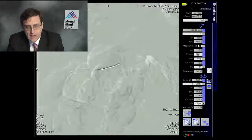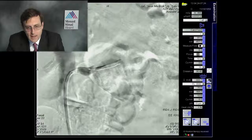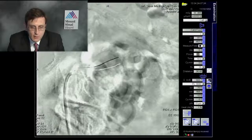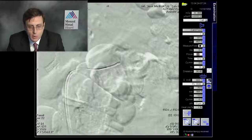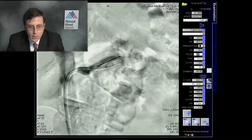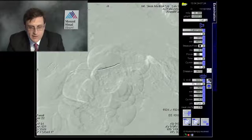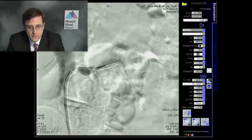Number one, it allows us to understand exactly what the sizing story is. If the four is way too small, we can go towards a six balloon, or if the four doesn't seem that small compared to the distal vessel, we may settle for a 5 or a 5.5 stent.